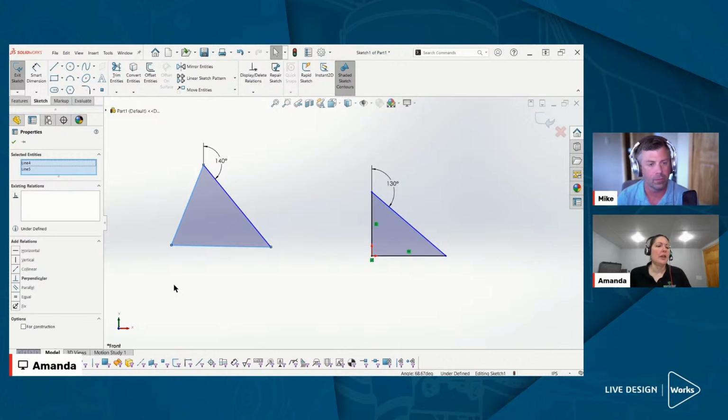That's what happens. And we know that we could go over to the property manager and we can use the relations in the property manager. What if you want to get the in context menu back? Well, if you want to get the in context menu back, just hover your mouse over where it used to be and tap the control key.